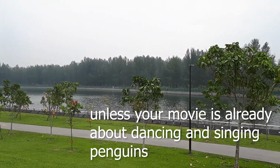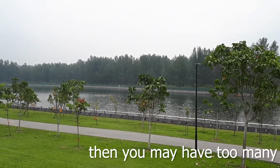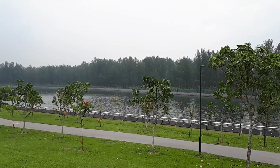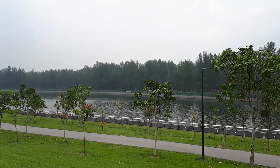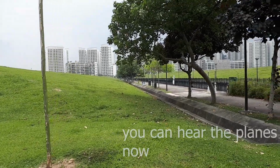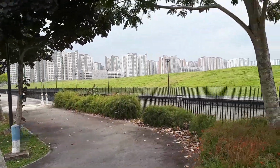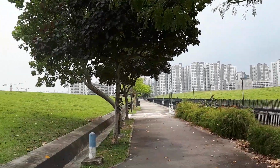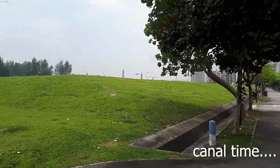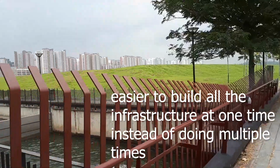And if you do get a HDB flat that is facing Coney Island, I think that will be very nice, and you have a very nice view of the sea from there, especially if you have a high floor. And if you keep walking, you can see there's actually a canal here. So you'll notice this area here, even though it's Punggol, it's a remote area, this place has already been planned for future development. That means plans have already been in place for the future.